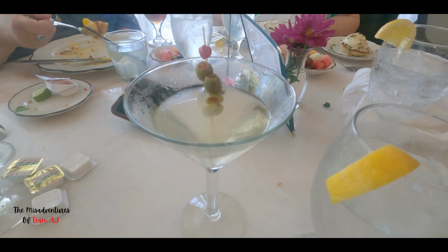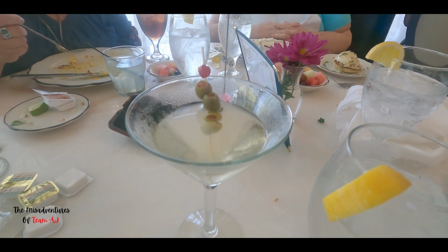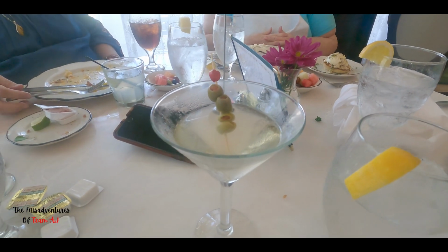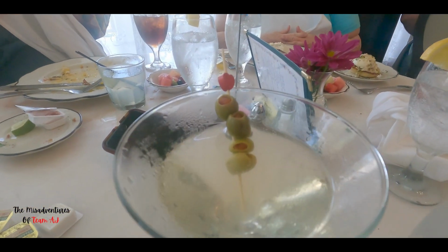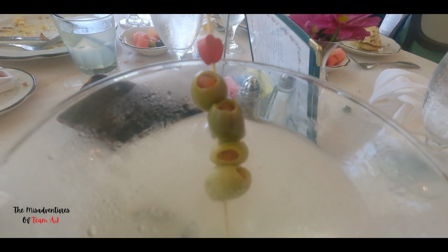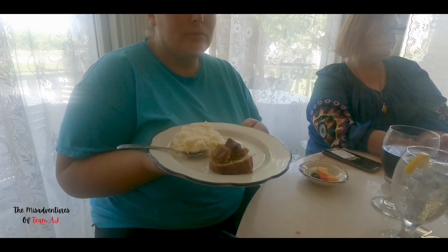On the martini, there's a heart. How cute is that? Showing how much they love their customers. Oh, that's so nice. That's your birthday love martini. I've never seen that before. That is awesome. My uncle said the same thing. He gets martinis all the time. He's never seen that. I've never seen that. How unique and cute. That's your first.